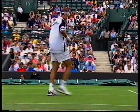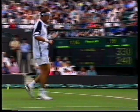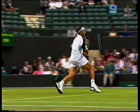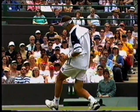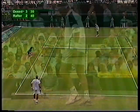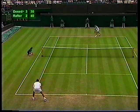Slip there, Dosedel. I don't think 30, it made 40. Any difference. Yes, well, Rafter floated that return high, and it looked as though it was going to land on the line, and it's a very difficult shot. You can see Dosedel struggling to reach it, and even if he, well, he did reach it, but very difficult to get any power. So break point for the Aussie.